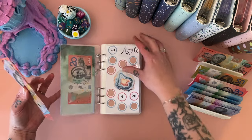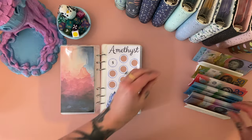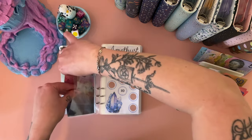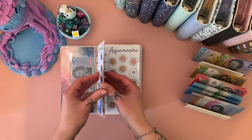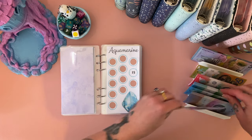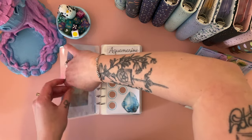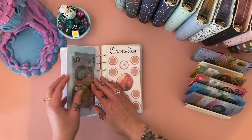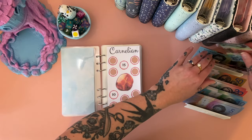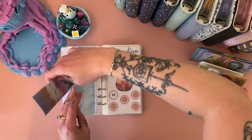So there was 20 in Adventurine, in agate. We have $20, $40, $55. So we'll condense them down a little bit as we go, I think, as well, because why not? In amethyst, we have 15. And this will have the added bonus of meaning that I might still need to go to the ATM for a little bit of cash, but it won't be much. Just because this week will be quite a big stuffing. 15 in aquamarine as well.